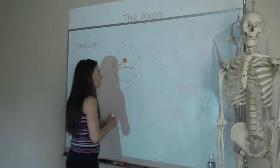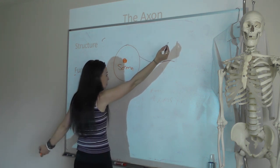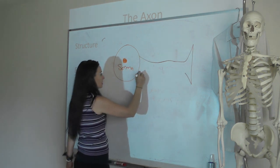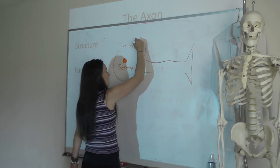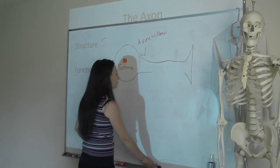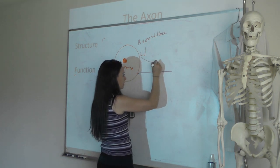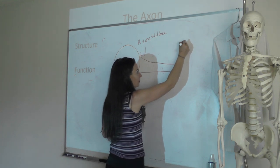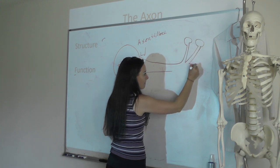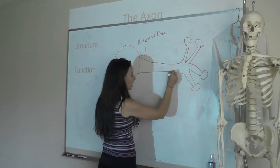This is my soma, or the cell body. Leading away from the soma, I have my axon. This is what we're going to spend a lot of time talking about right now. It's got a whole long slide. So leading away from it, I've got an axon, and that axon has an enlarged region here called the axon hillock. That's its anatomical name. And the axon is going to extend away from the soma of the neuron, and then it might branch into these terminal segments called teledendria, and they have these enlarged regions called axon terminals or synaptic knobs.